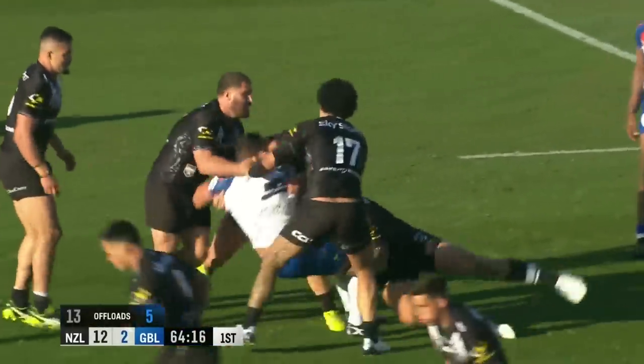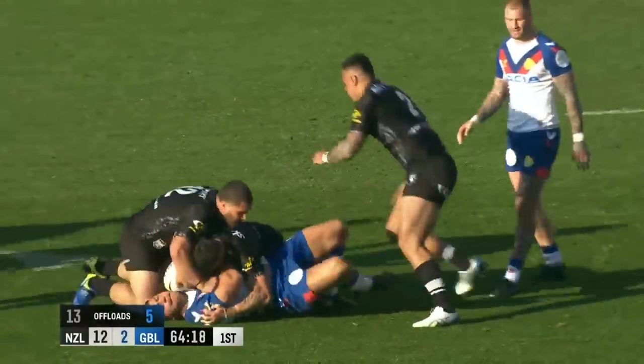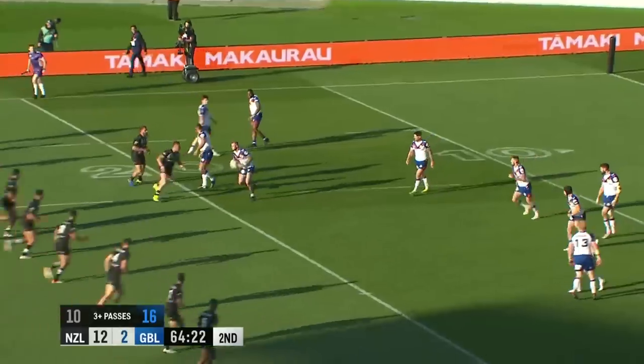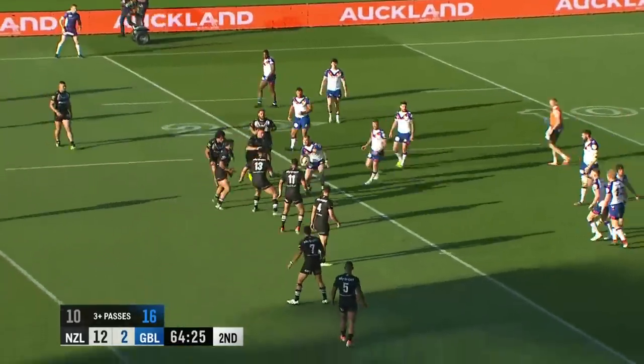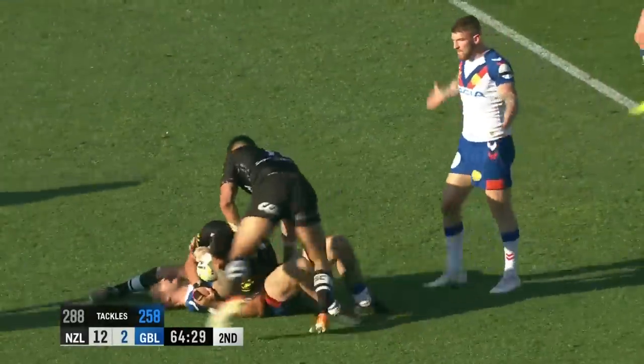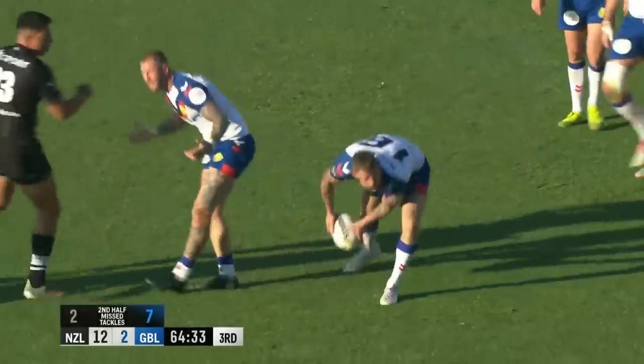Ryan Hall. Move, get square! Hold! Hold! Britain at some point need to get a bit more adventurous. They still haven't had a line break in the game, Daryl. 64 minutes now. Wade's in! Wade's in! Go, three.